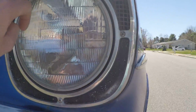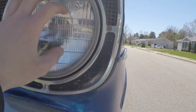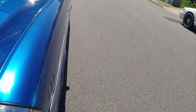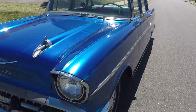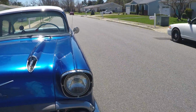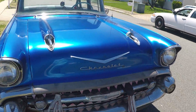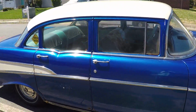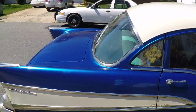I always like this right here. I love the vents up here. I love that look, with how it flips over. I thought that was really cool on these. Maybe one time I'll try to get a video of it at nighttime, because at nighttime it looks really nice, all lit up with the lights in the grill and stuff.